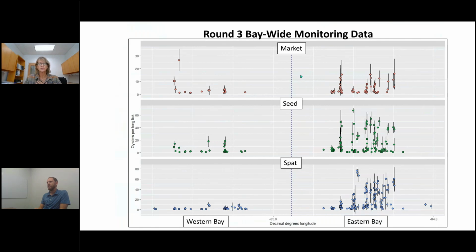What this shows, if you look at the left-hand panel, is the western side of the bay, and the right-hand panel is the eastern side of the bay. If you just imagine a line that goes all the way across the bay, each one of these sampling points shows you where in the bay along that line each of our sites are. Hopefully that makes sense. And so the top panel is the number of market-sized oysters per tong lick.